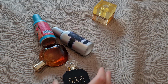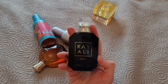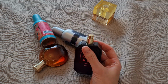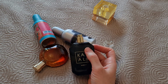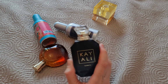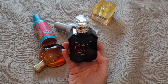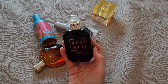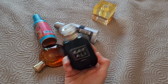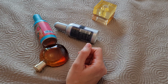Now let's move to Kayali. This is the only Kayali that I own. I have a decant of Deja Vu White Flowers. This is Elixir, and this is for me a rose with a rotten apple. I know everybody loves this fragrance and says it's a very sexy fragrance. For me, it's rose with rotten apples. I really tried to work with this fragrance. I tried to layer it. It's just not working for me. Love the bottle, love the atomizer, but it's just a no for me. So this is going to be decluttered.